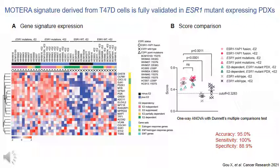PDX tumors expressing wild-type ESR1 had significantly lower MOTERA scores in the minus E2 condition. The signature scores of wild-type ESR1 tumors increased with E2, consistent with some genes in the signature being estrogen response genes. Thus, as a screening tool, the MOTERA signature is more specific if the patient is taking an anti-estrogen. The MOTERA signature successfully distinguished endocrine therapy-resistant tumors with ESR1 fusion or mutations from wild-type ESR1 PDX with an accuracy of 95%.